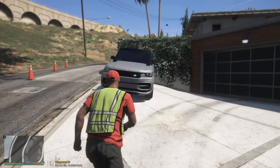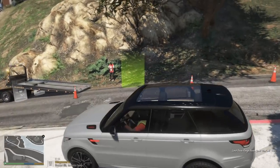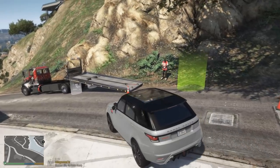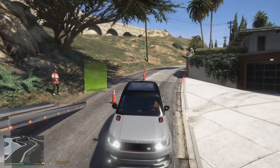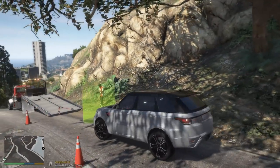Alright guys, so I had to reload my game. Unfortunately, it crashed. But we're gonna hop in the truck. I put down some cones because traffic is crazy. And they kept trying to hit the truck. But yeah, let's get this loaded up on the Rollback.